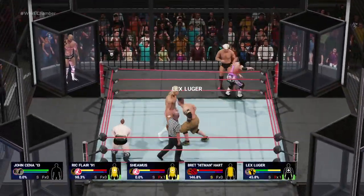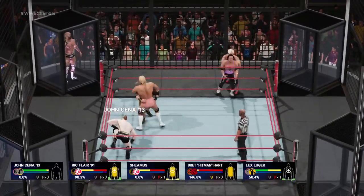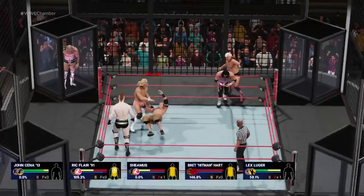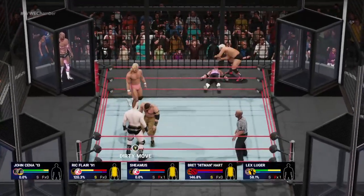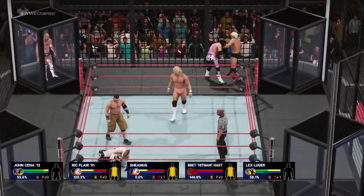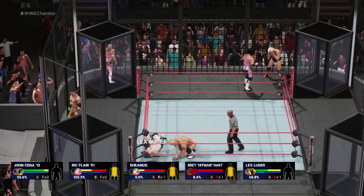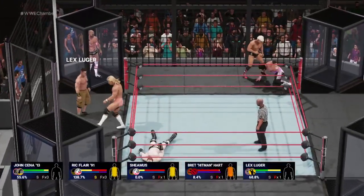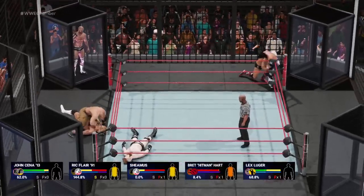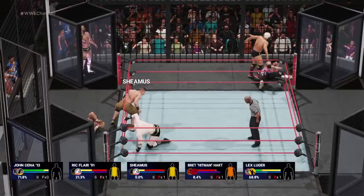A quick reversal by Ric Flair. And Lex Luger reverses it. Yeah, he's one of the most energetic performers in WWE history. Oh, he turns it around. And there's the reversal from Bret Hart. And no luck against Flair there. Are you surprised? And the Luger press. Piston-like rights.